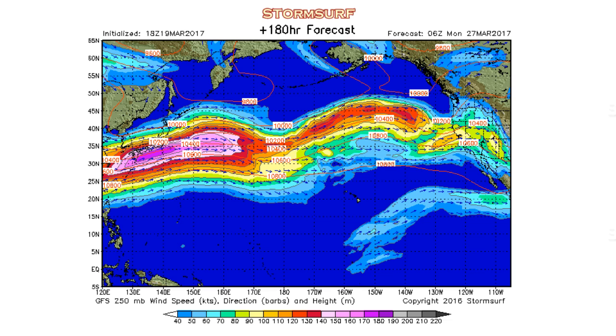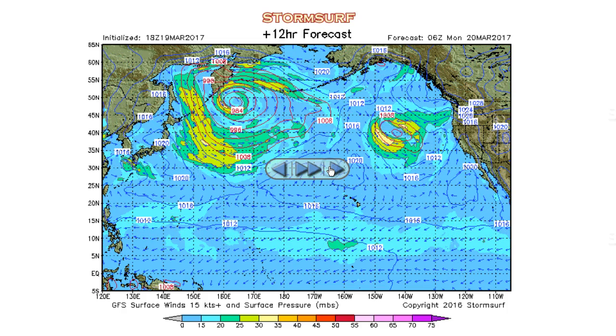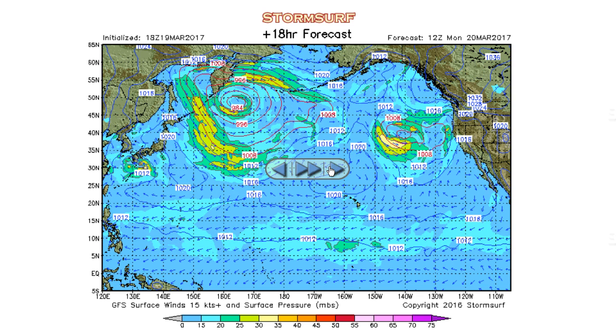Let's go take a look down at the surface. Here we go, surface level pressure, surface level winds. One low pressure system fading in the Gulf of Alaska. Just barely 30-knot winds, mainly 25-knot winds. This guy is fading out. New system developing in the Gulf of Alaska, 30-knot winds. Nothing particularly strong, but anything will take it.